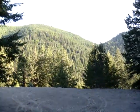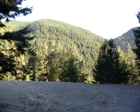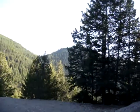Okay, I'll get into position. You can kind of see the saddle. And with the snow on the trees, it's really a winter wonderland here. Beautiful, beautiful place.